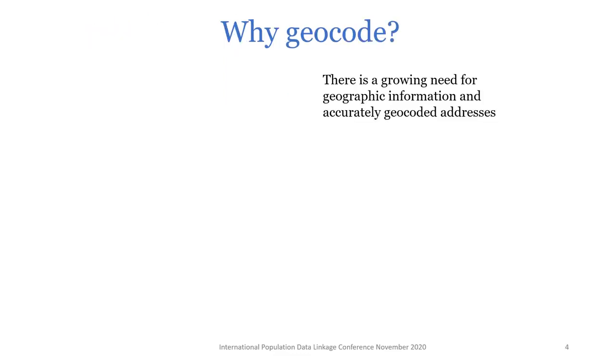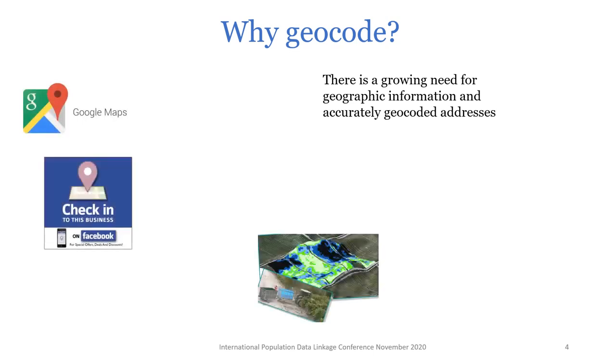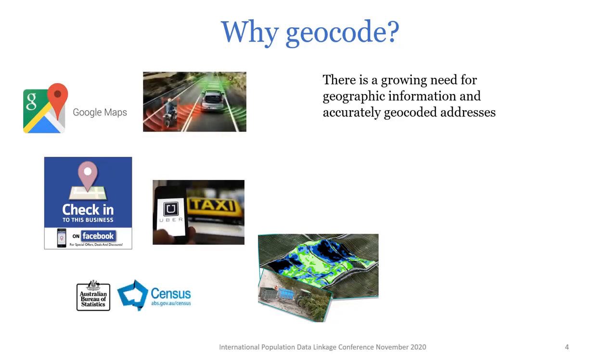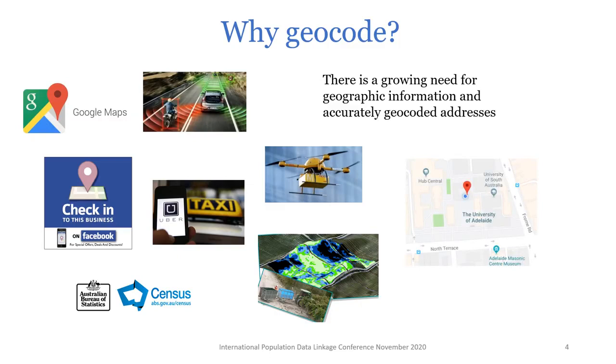So why geocode? I'd like to start by setting the scene. Location in today's modern world is becoming critical to many industries and has entered quickly and convincingly into our everyday lives. With the rise in apps using address information such as Google Maps, Uber, various home delivery services, a movement towards connected cities and an increase in research with a spatial component, there was a growing need for accurately geocoded addresses. What do all of these things have in common? Geographic coordinates, latitude and longitude.